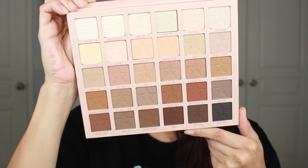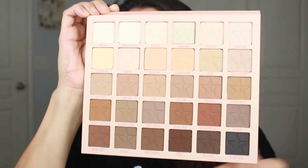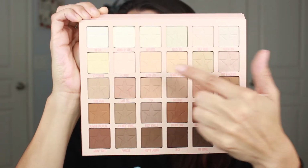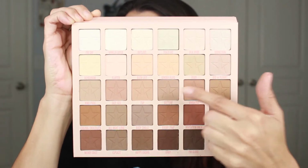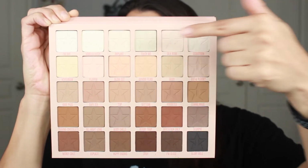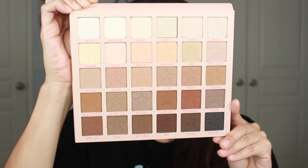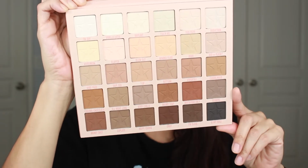I feel like there's a lot of duplicate shades in here, or shades that you don't necessarily need. Like if you look here, these two are all, like these three are all similar. Like a few of these might be similar. A lot of these wider ones up on the top, I don't feel like you need every single one. I feel like this palette could have been a little bit smaller and more condensed.